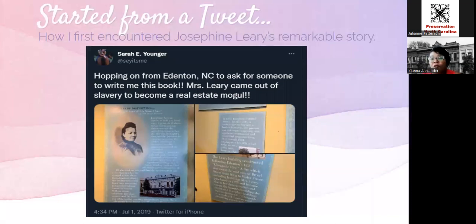So here's how this whole thing kicked off. This is the infamous tweet that, if you've read the book, is mentioned in my author's note. I went back to my Twitter account to screen grab it to put it here. So this was the first time in my whole life, even as a native North Carolinian, that I ever heard of Josephine Leary, when I just happened to be scrolling on Twitter and saw this tweet. So this was about 3 years ago, a little over 3 years ago.